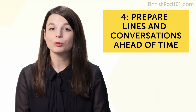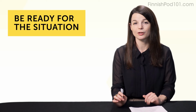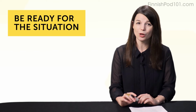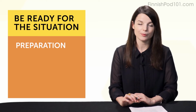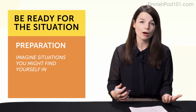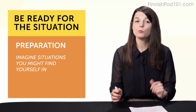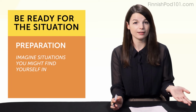Habit number 4, prepare lines and conversations ahead of time. If you're like most language learners, speaking is your weak point. And a lot of the time, it's because you just don't know what to say. You don't have the words in your head. This is where preparation comes in. So imagine you meet a person for the first time. What do you say to each other? Hello, how are you? What's your name? Where are you from? What are your hobbies? If you prepare these questions and answers ahead of time, you then have things to ask and say.